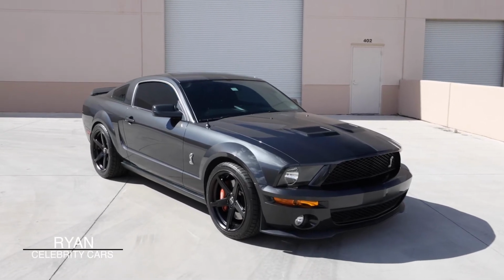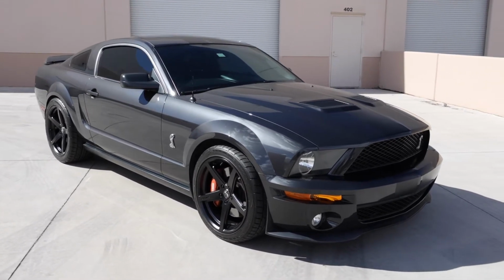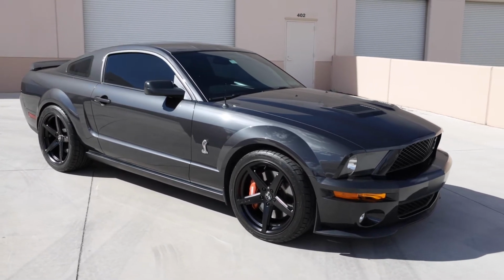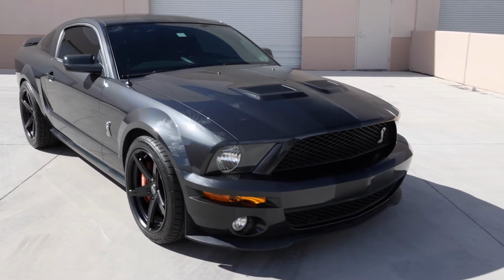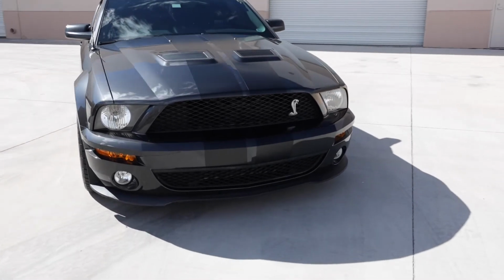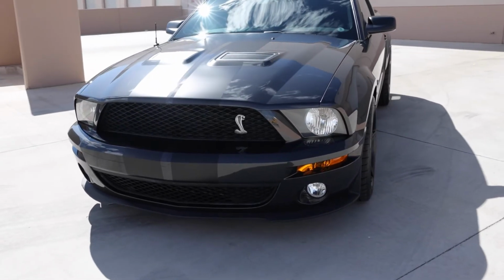We've got a 2007 Shelby GT-500 Mustang. It is a very nice car. It's got some nice custom upgrades as well. We're going to go through the condition right now and show you all about it. We're going to go through the front of it and show you a little bit around the car, and then we'll get into any blemishes, anything like that you guys would want to see.